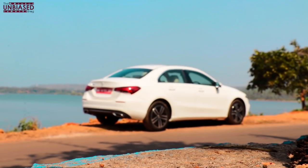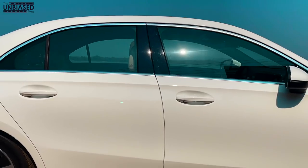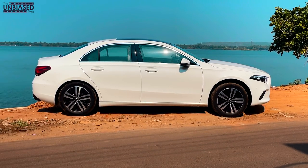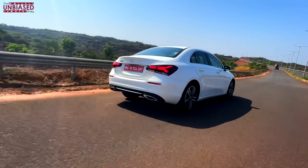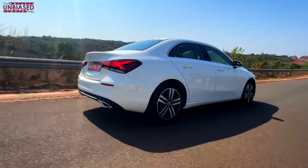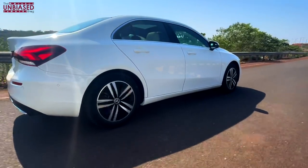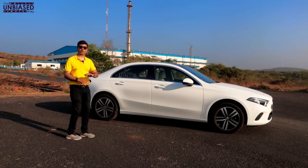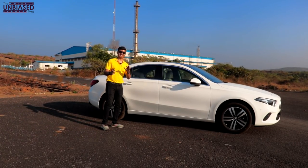You can see the sides are equally sharp. The lines go throughout the body from the fender line towards the rear section of the car. Similarly, at the bottom line, you can see it passes through the doors towards the rear bumper. You can also notice it's longer and wider, and in fact it is the longest, widest, most spacious in its segment now. That means the claustrophobic feeling some people got in the CLA is gone forever, because it's not a sloping roof line here, it's a proper roof, and even a 6 foot person can sit easily in this.